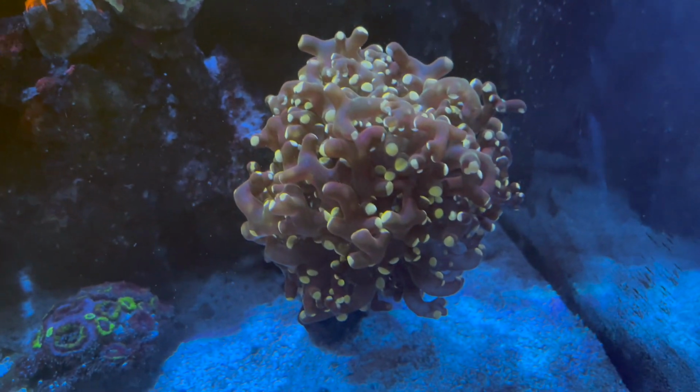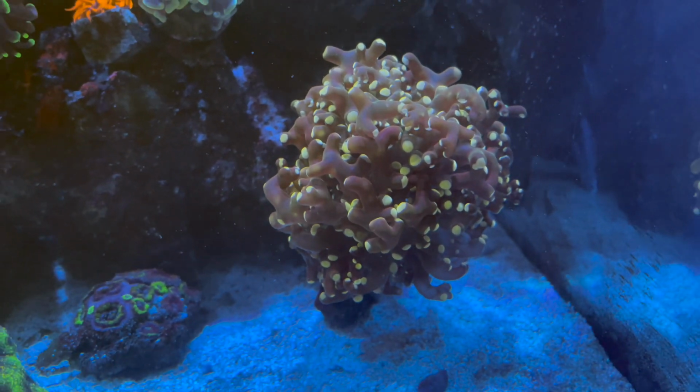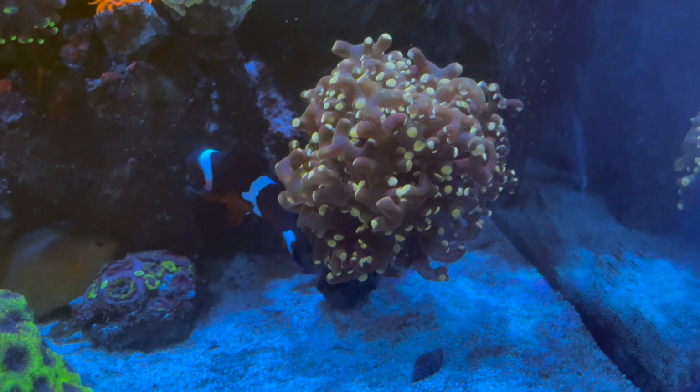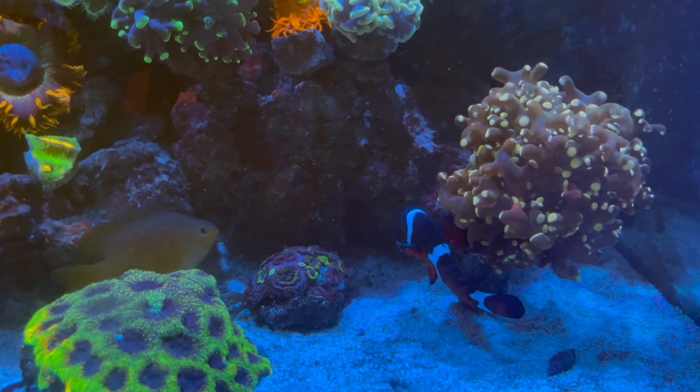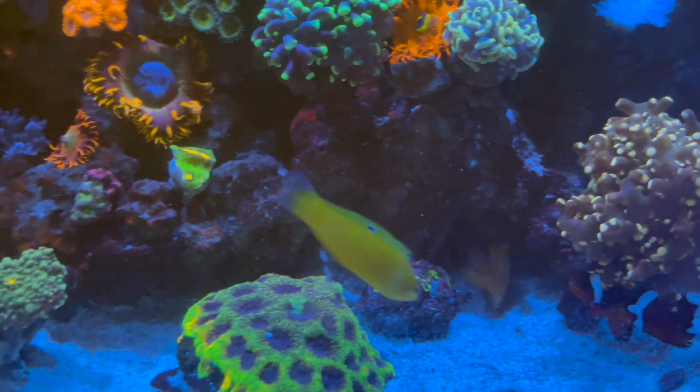Check out that octospawn there. I started off with one head and now I have 3 heads. That thing gets a lot larger than what it is now. Oh, these guys are fighting. Yeah, they're always arguing about something.